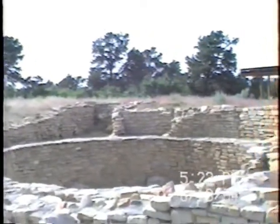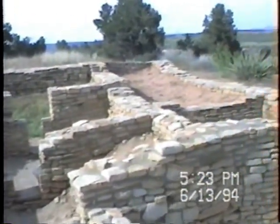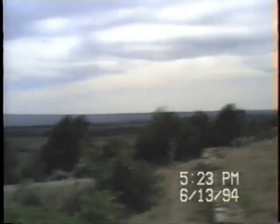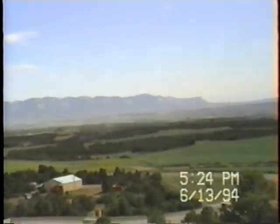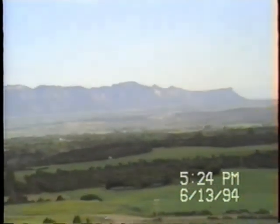The kiva, ceremonial pit there. Yeah, there's a trail that leads back here. But if you go around, just right up the road from where we live, half a mile and a half to get up there.